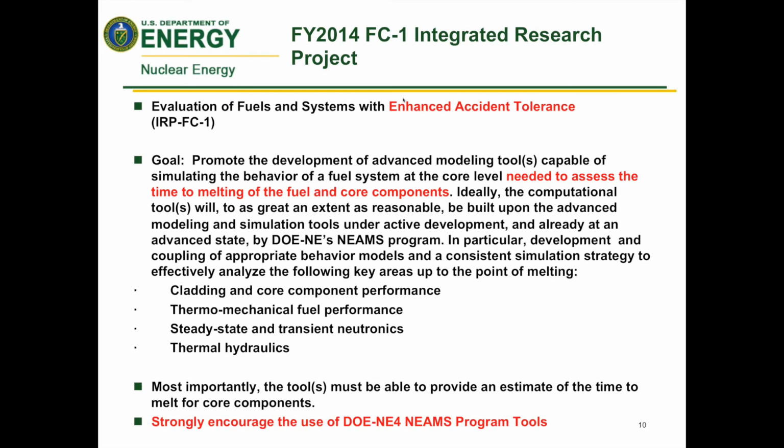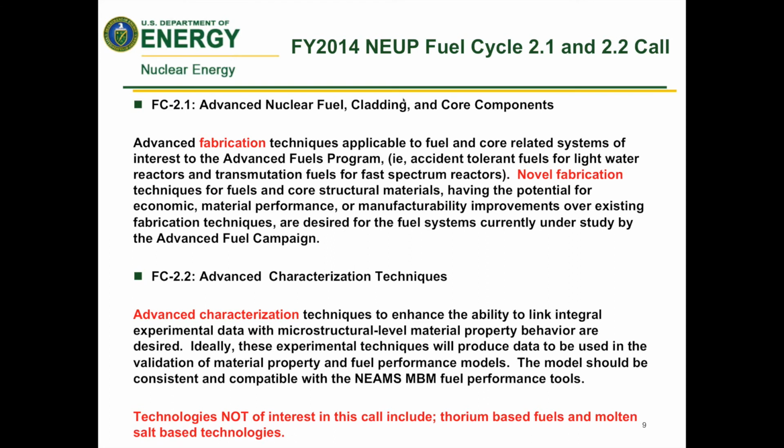So the goal is, one of the powers of the NEAMS fuel performance tool that's been developed is being able to model very fine microstructural behavior in fuels. And so we're looking for advanced characterization techniques that can provide us with data to supply those models. And then if possible, even develop the model to be put into the fuel performance tool, but not necessarily have to develop the model.